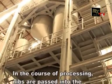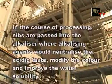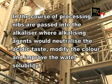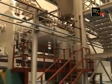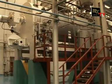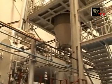In the course of processing, nibs are passed into the alkalizer where alkalizing agents neutralize the acidic taste, modify the color, and improve the water solubility. Alkalization is known as the Dutch process in the industry. From the alkalizer, nibs move into the roasting drum where they will be roasted till the moisture content level is reduced to less than 2%.